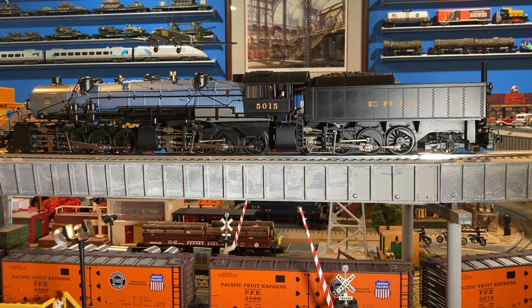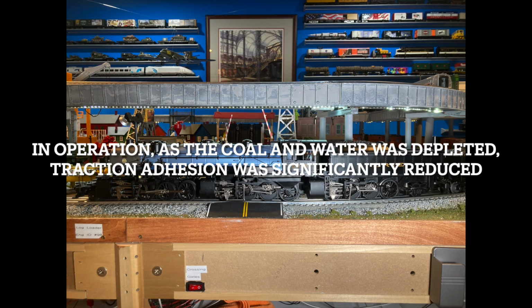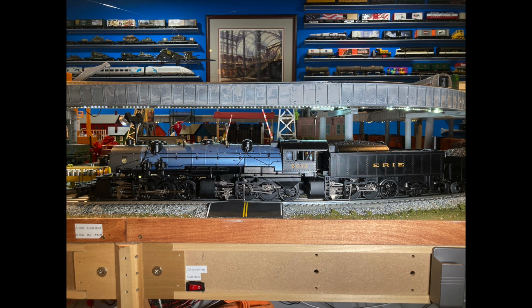It had 3 sets of drivers. The third one, as you can see, which makes this unique, under the tender. It allowed 89% of the weight to be dedicated to adhesion, so it was probably the most efficient locomotive in pulling freight at the time, and it was designed to pull about 650 freight cars.